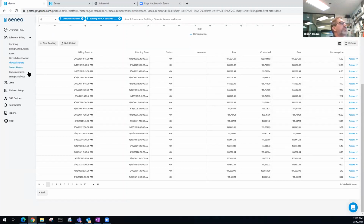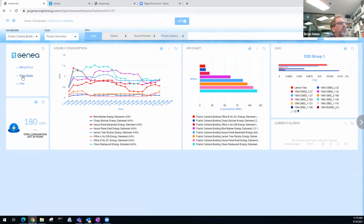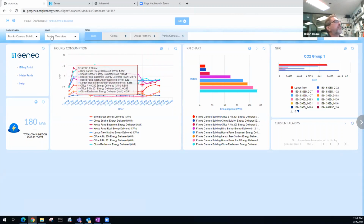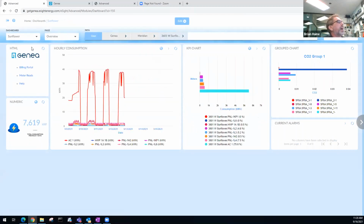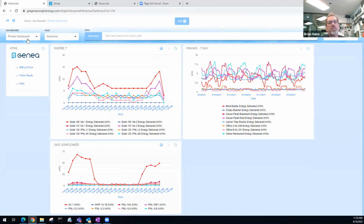So this is where we can jump into our energy analytics platform. So here we go. This is our sort of simple dashboard, and we can pull up a bunch of different widgets. What we're doing is we're sort of putting this out as a standardized dashboard, and you can see here there's several meters. Let me actually go and grab the other building. I'm a portfolio manager here, so I can see multiple buildings, and you can have your own private dashboard. So you can see here, this is my private dashboard.